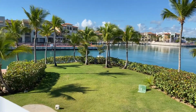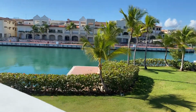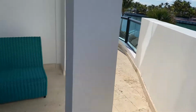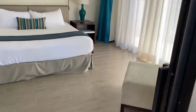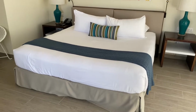This is a beautiful room, and the views are amazing. You can have a nice little party out here. All right, so Nest is going to take me back this way. Got some chairs here, and I'll come back and do some pictures. But look at this, oh my gosh. And again, this video does not do the room justice.